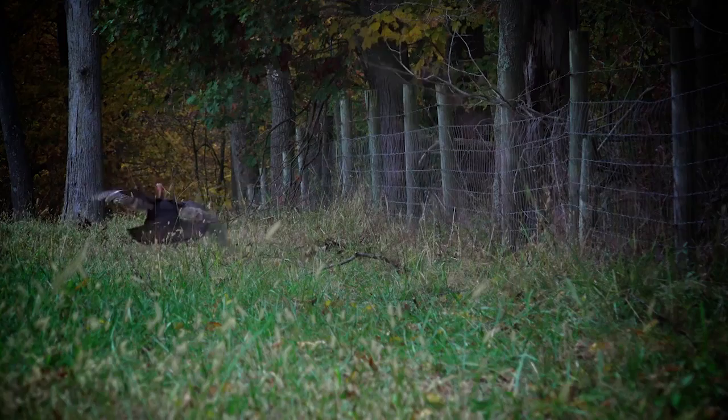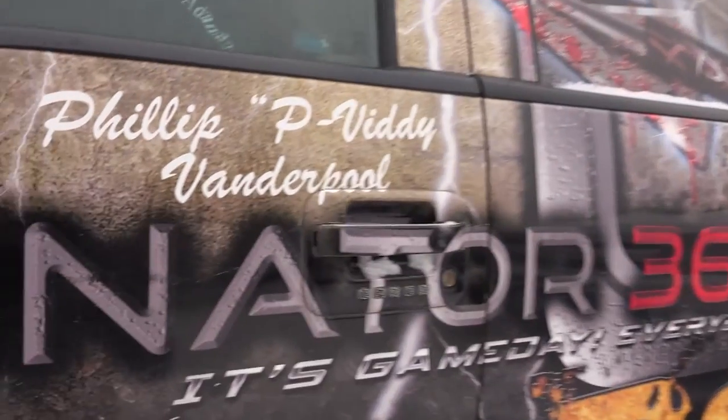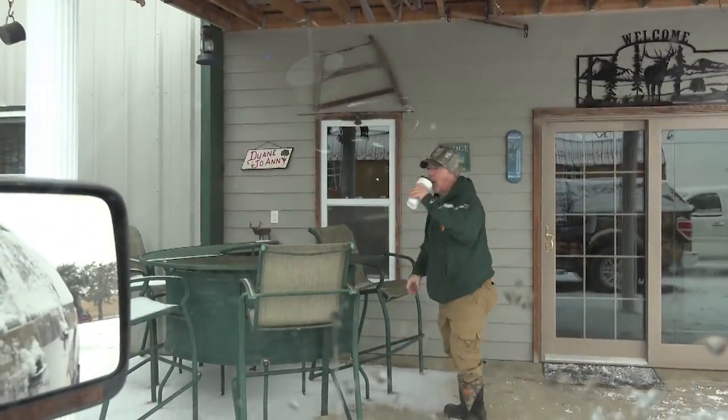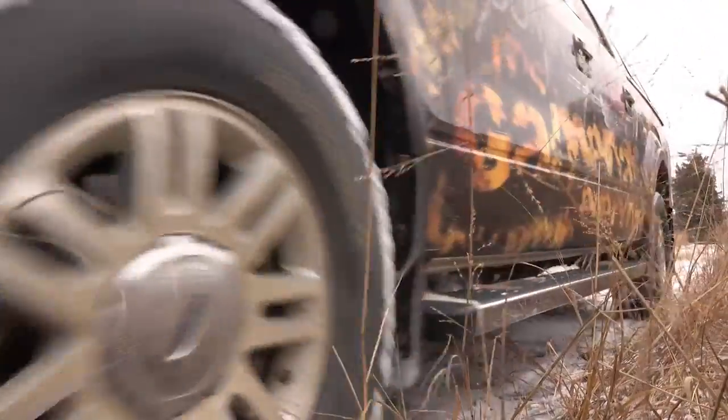When it comes to big buck action, I know I can always count on Arrowhead Wilderness Outfitters. Well, we're here in Kansas, Arrowhead Wilderness Outfitters. It's time to go check the trail cameras out. He's got to get his coffee. First things first, when we roll in, it's time to check the trail cameras.